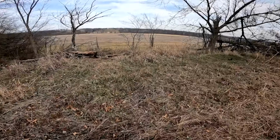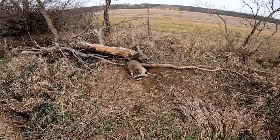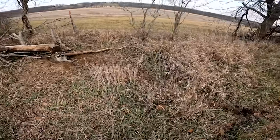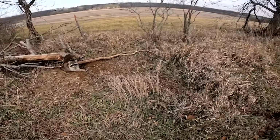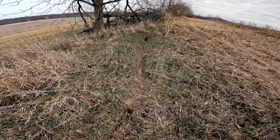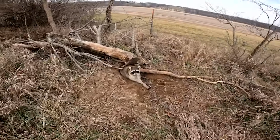Well, here's an area we set yesterday. We got a monster. That is an absolute beast. Look at the size of that raccoon. That is well over 25 pounds. They don't get much bigger than that. But we had this trail set. It goes right down in that fence row. We had 3. The other 2, nothing in them. But you can see how bare that is across there, and that coon probably was coming up from down below, but he is just an absolute beast.